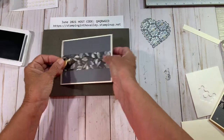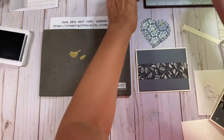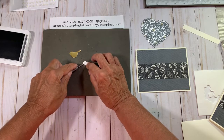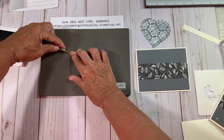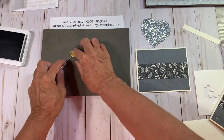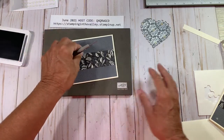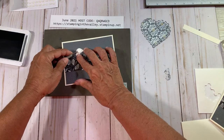Okay. Here's our little gold bird, just cut out of some gold foil. And I'm just going to use a glue dot to put its little wing on. So you put a glue dot right back here. And then I'm going to bring this up here and attach his wing. Isn't that cute? The DSP pack is absolutely gorgeous. Absolutely. Our little bird is going to go right there on a dimensional. We can take a look at that too, if you guys wanted to see.